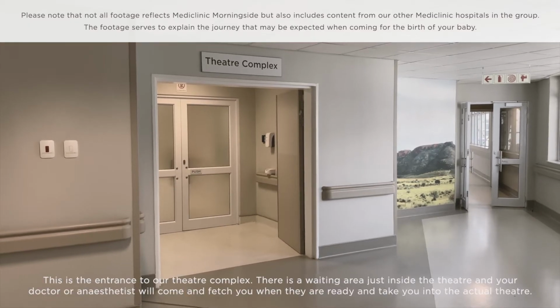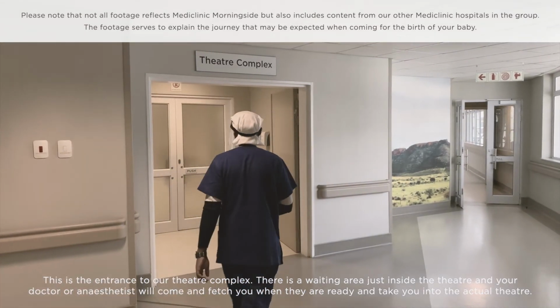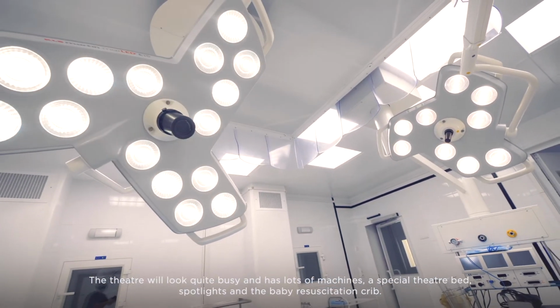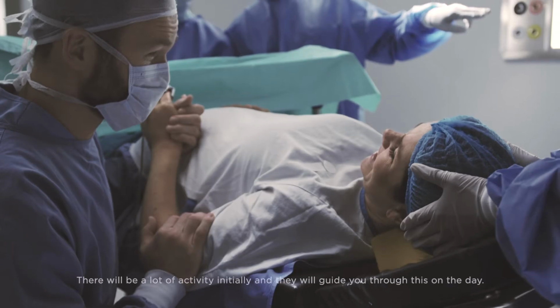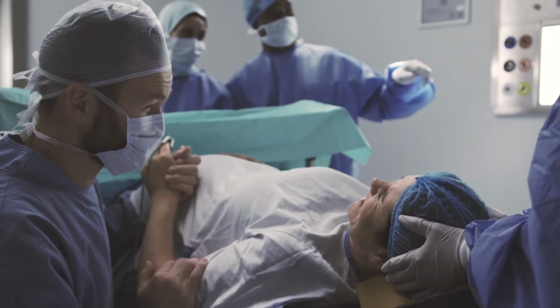This is the entrance to our theatre complex. There is a waiting area just inside the theatre, and your doctor and anaesthetist will come and fetch you when they are ready and take you to the actual theatre. The theatre will look quite busy and has lots of machines, a special theatre bed, spotlights and the baby resuscitation crib. There will be lots of activity initially, and they will guide you through this on the day.